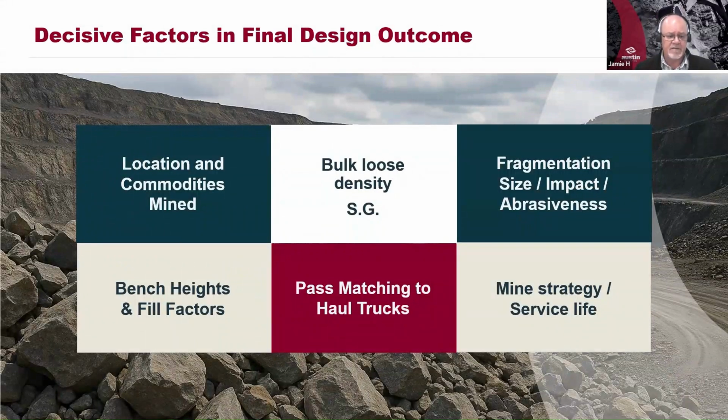Now, looking at the key factors on the screen that influence the final design outcome, we have location and commodities mined. This is the type of material being extracted, such as coal, iron ore, copper, or whatever, and its location helps to determine the bucket structural material selection and wear protection strategies. The bulk loose density or specific gravity is one of the most critical design inputs we need. This directly affects payload calculations and bucket sizing. Fragmentation size and material impact and abrasiveness influence wear liner layout, lip system selection, and any structural concerns.